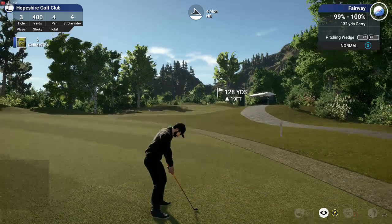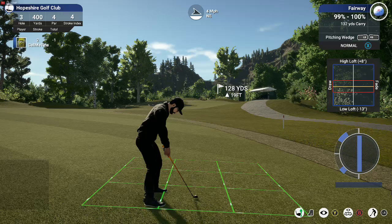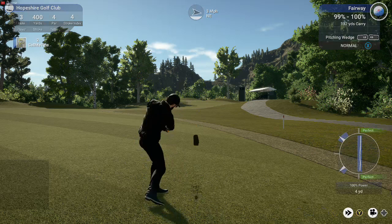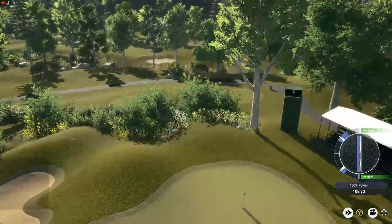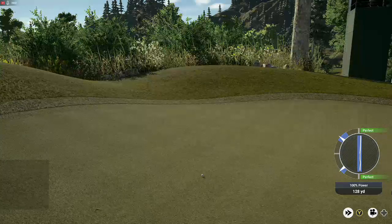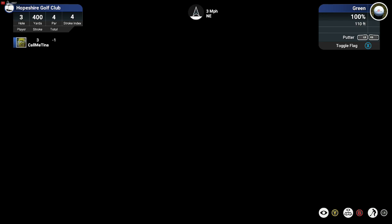Maybe we'll put a little lower loft on it, like that. And let's see what happens. Perfect shot. Wind's going to take it a little bit, and it's going to roll right because of the green. There you go. I think I over-anticipated how much the wind would do it.